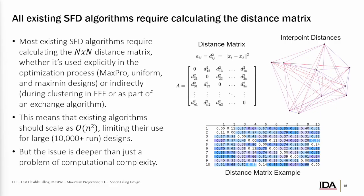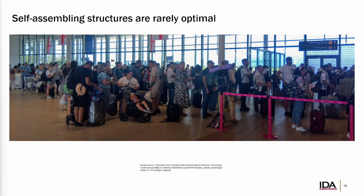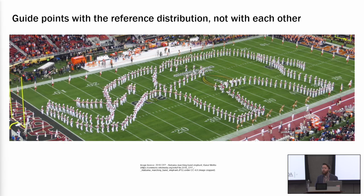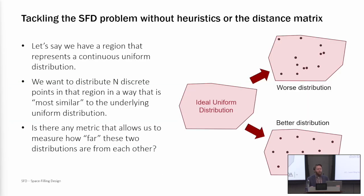But the issue with most of these algorithms is deeper than computational complexity. The issue is that these self-assembling structures, where you reference the other points to try to get to an optimal configuration, are not ideal. You don't want to push yourself away from a bad configuration, because that's very unlikely to lead you to an optimal configuration. What you instead want to do is pull yourself towards a known good distribution. When you have a marching band, they don't reference other people around them to form these pictures. They look down and they know where to go on the field. They have a grid. They have something ideal that they reference and go to. The issue with methods that just push away from bad areas is, at a high level, philosophical: it's hard to just go away from a bad situation and end up in a good situation. The same is true for these algorithms. So what we want to do is tackle the space-filling design problem without using the distance matrix.